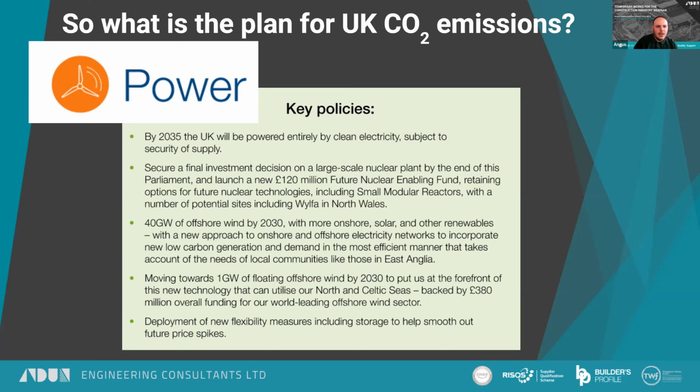They're talking about an additional 40 gigawatts of offshore wind, of which I think we've already got 10 gig, so it's another 30 gig. But being the government, they present it as if it's all new. When you dig down into the detail, only 30 gigawatts will be new. There's already 10 or 12 in place. More solar and other renewables, and they're quite woolly on what these other renewables are. Floating offshore wind as well, and the deployment of some sort of storage measures for power. Again, very woolly, no real discussion as to what that is, but some big plans there for us.